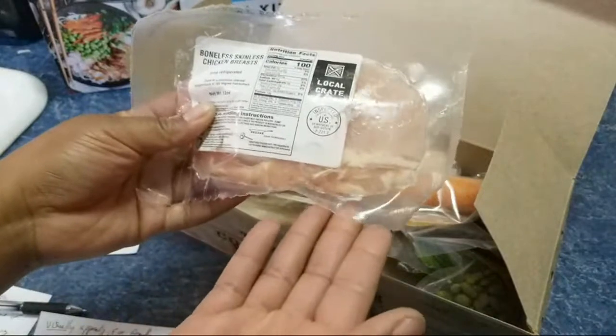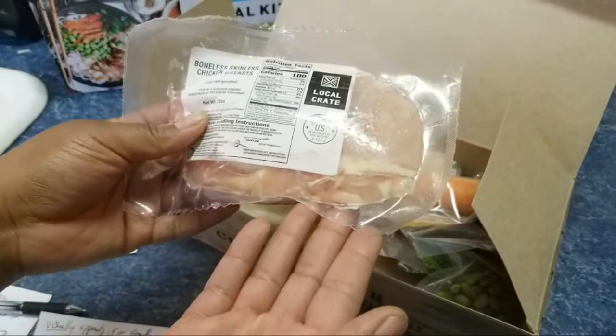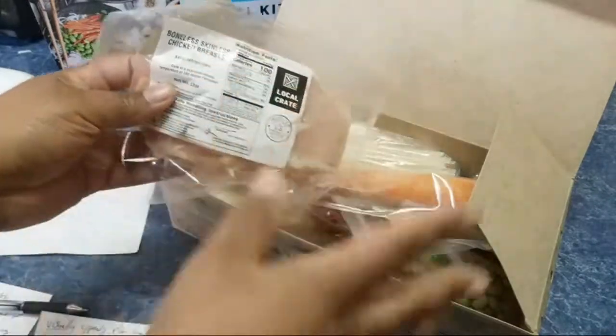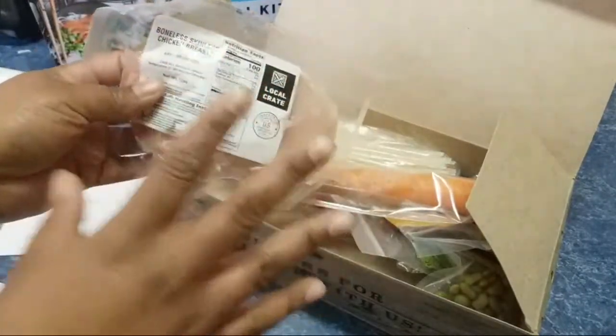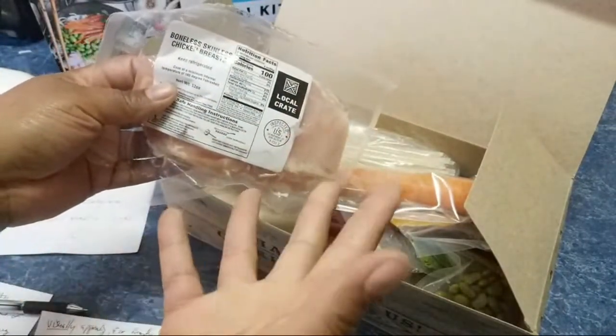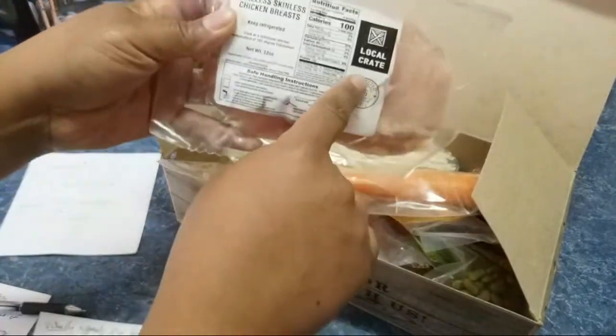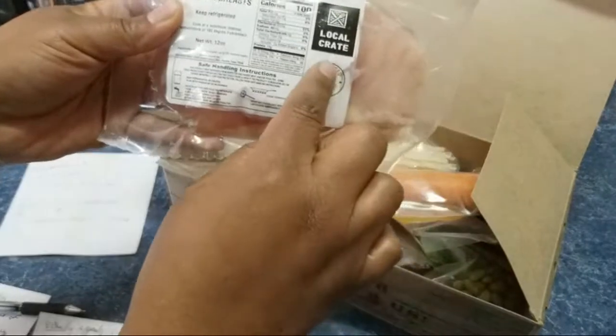If you've got things like Blue Apron, Hello Fresh, things like that, you're probably used to this setup, but I'm just going over it real quick, the aspects and elements of how they're using this for their business and branding. So they do have Local Crate on the chicken. That's the only branding here.